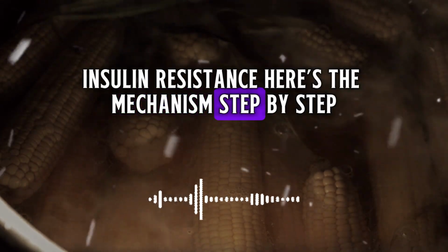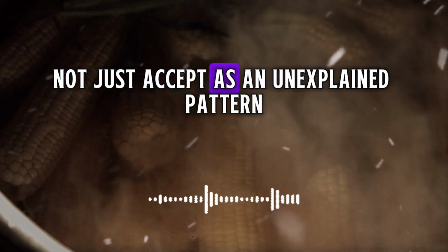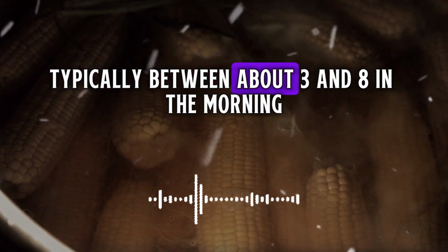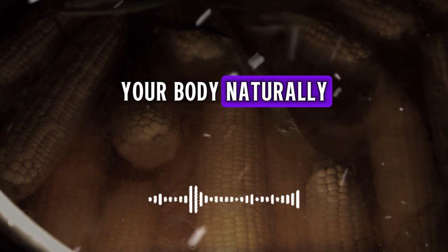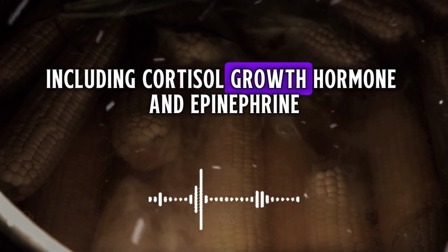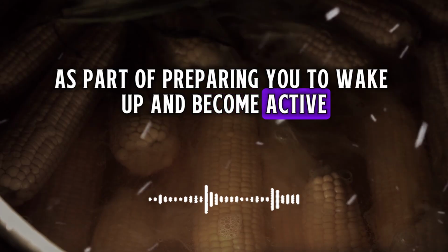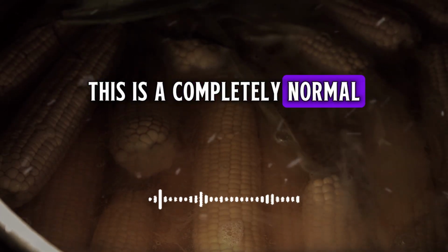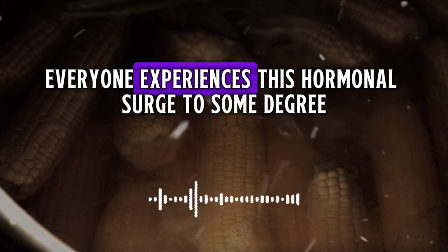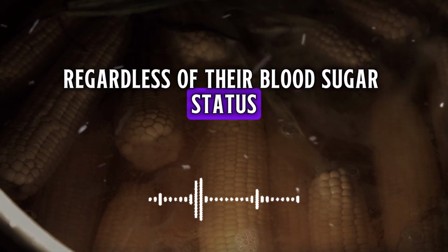Here's the mechanism, step by step, the way I'd want you to actually understand it, not just accept as an unexplained pattern. In the early morning hours, typically between about 3 and 8 in the morning, your body naturally releases a surge of several hormones, including cortisol, growth hormone, and epinephrine, as part of preparing you to wake up and become active. This is a completely normal, universal, human physiological process. Everyone experiences this hormonal surge to some degree, regardless of their blood sugar status.